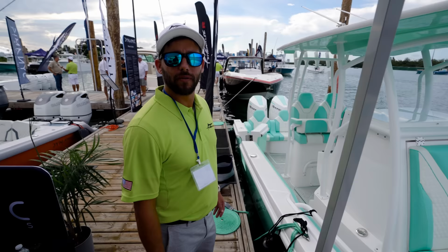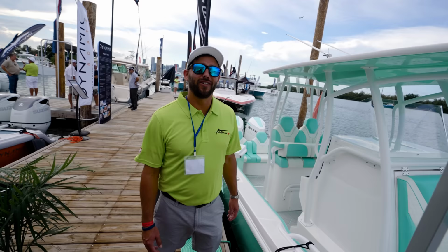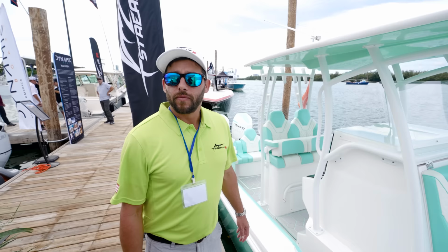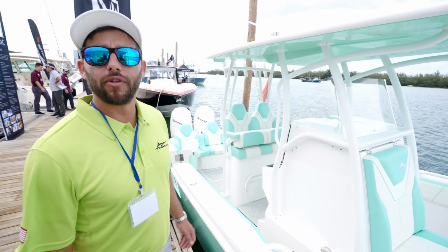What's the turnaround time right now at this new factory? 45 days. 45 days? Yes, sir. I can get your boat in 45 days? Do you already have boats made? We're already making them. How many boats do you have available? We can produce two of these a month. Nice. We also have a 35 and a 45.